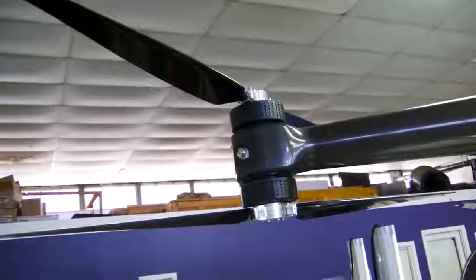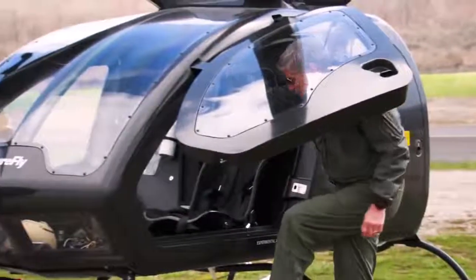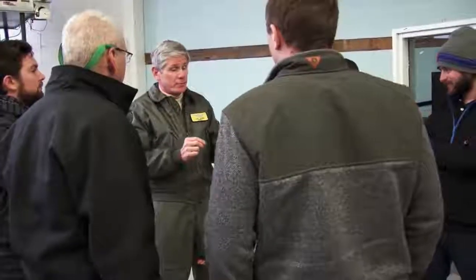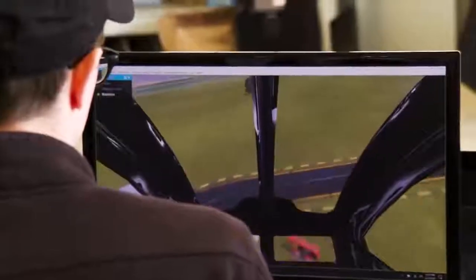At the moment, the vehicle is still under development. The first test flight was conducted in the spring of 2018, and at the end, the drone reached a height of only half a meter. Nevertheless, this is an important step to continue the working process.